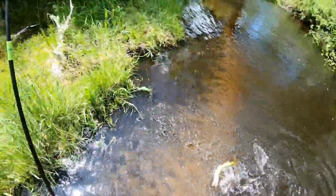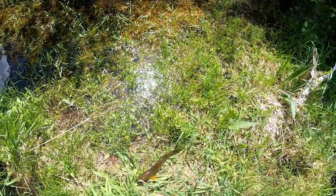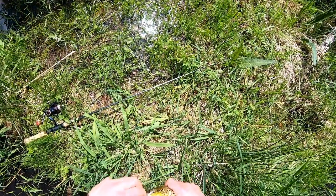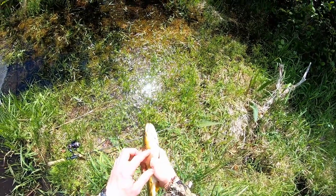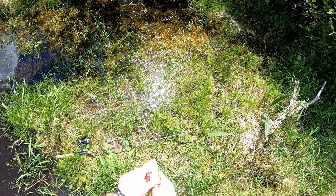Unbelievable, guys. Another big brown that we're going to keep. Excellent fish here, guys, on the Potsky Fire Minnow. Yep, they do catch trout, and yep, it's looking like today is going to be a very, very healthy day.